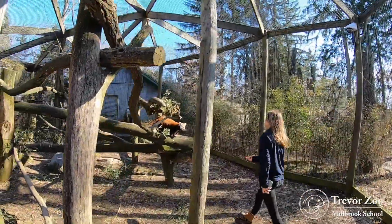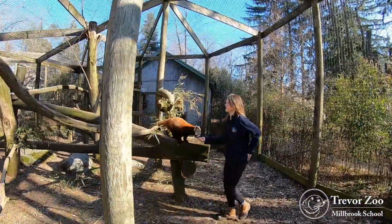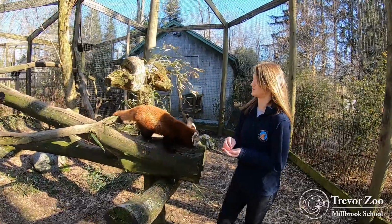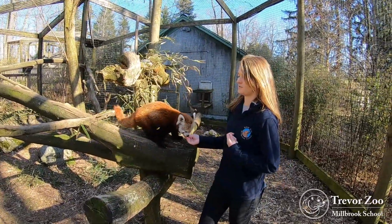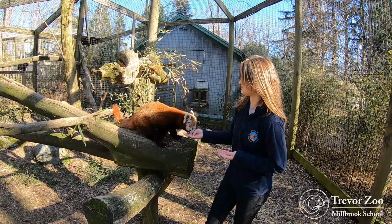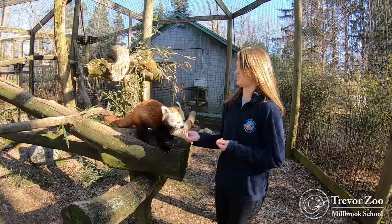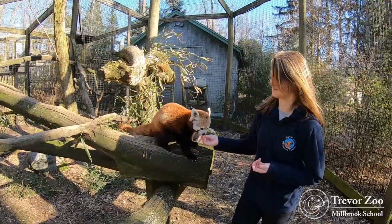Margaret just asked, how is Cyril? Cyril's doing really well. He's living off exhibit, so he doesn't have any perching that he has to climb on since he's getting pretty old. But he's really enjoying his quiet retirement off exhibit. He's getting lots of attention from our staff and plenty of treats every day. So he's pretty happy.